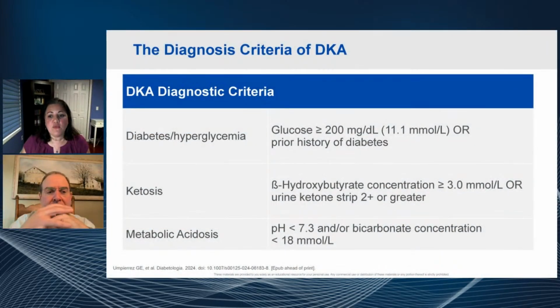This session reviewed a recently released consensus report co-authored by a number of internists and endocrinologists representing a multitude of professional organizations. This new report, published in Diabetologia, highlights that DKA can occur even when glucose is just over 200. So instead of using that 240 threshold, it's now saying we can diagnose DKA at this lower glucose threshold.